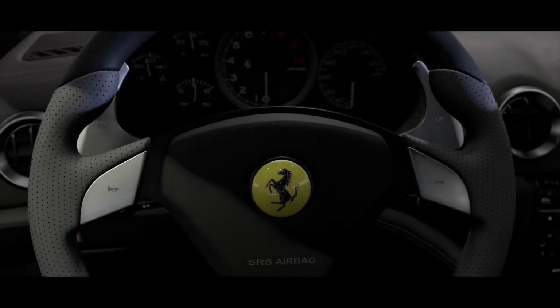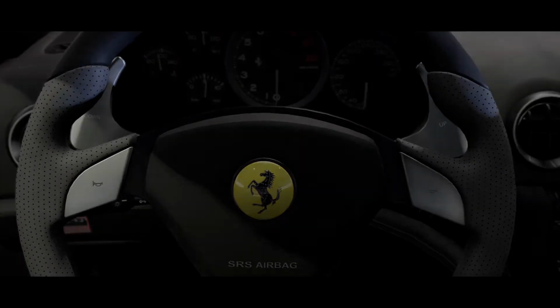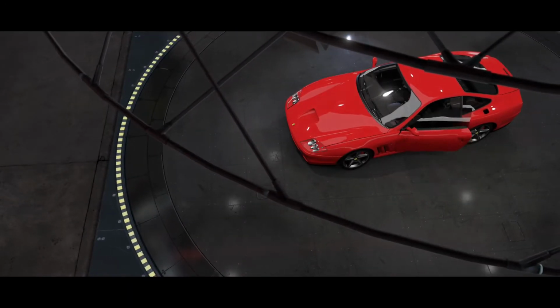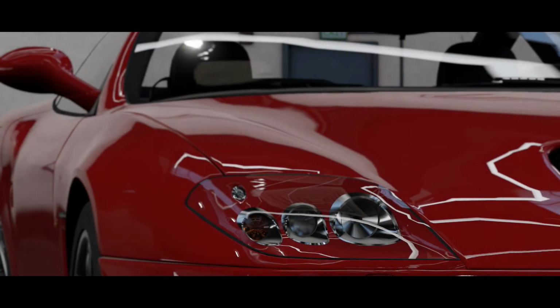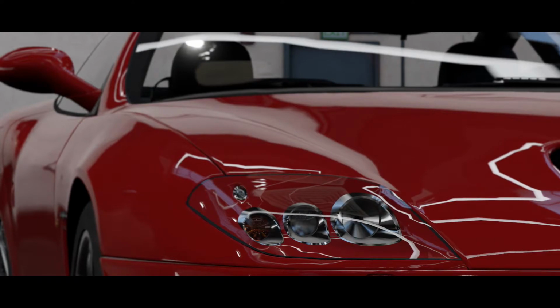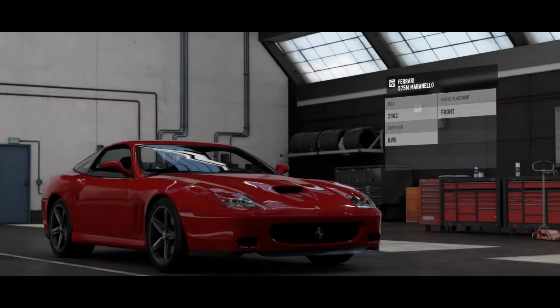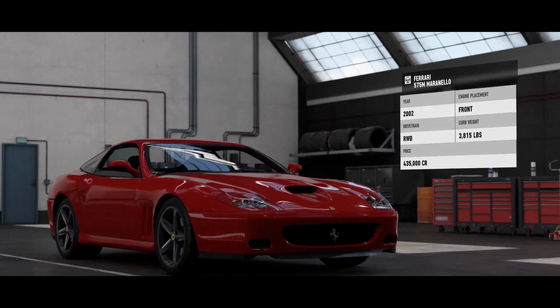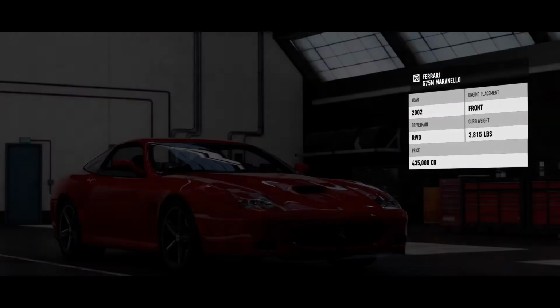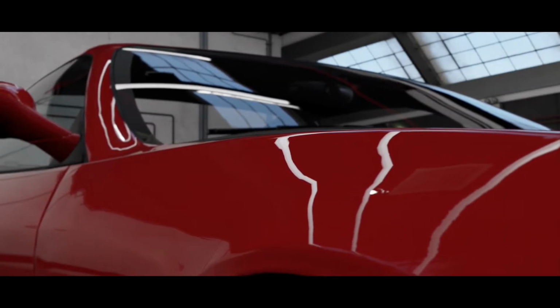Back when this Maranello came out, this car had an amazing driving experience with the front V12 engine, and to this day this Ferrari is still good to look at. Even if you go back in time, this Ferrari should be looked at and be driven more, because it's more of a daily normal Ferrari, which means that you can drive this Ferrari every single day if you wanted to.